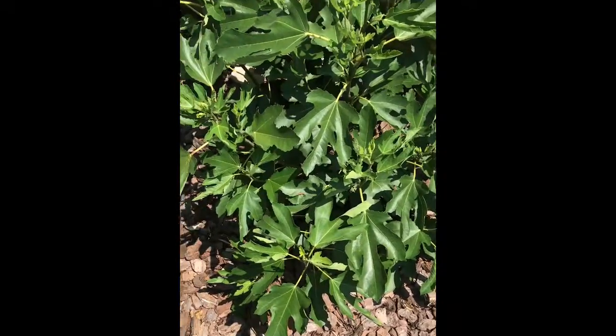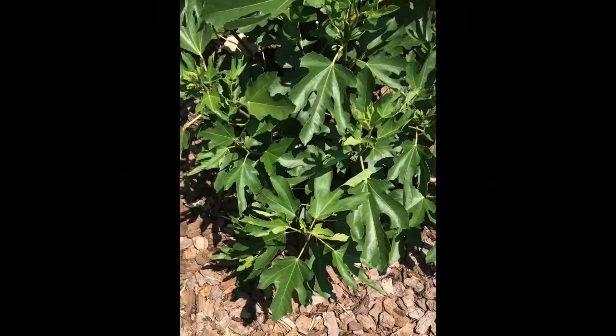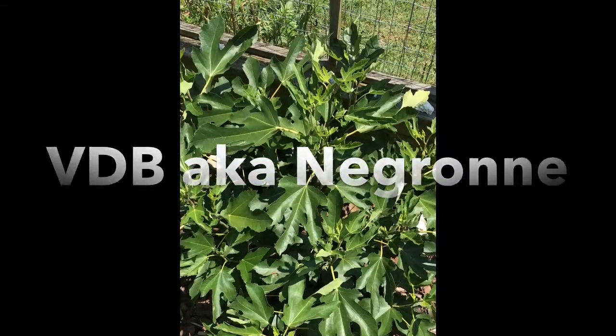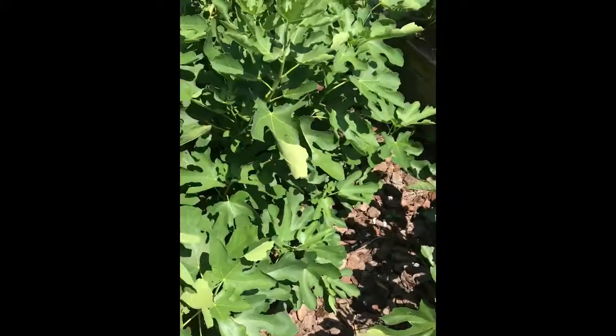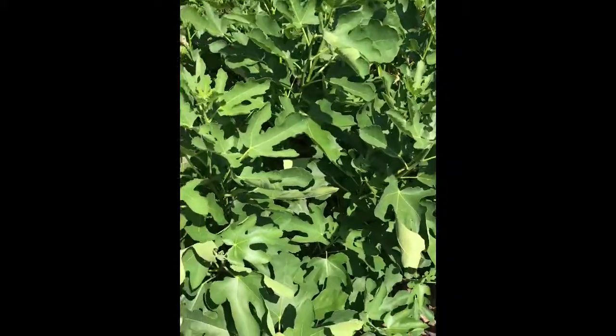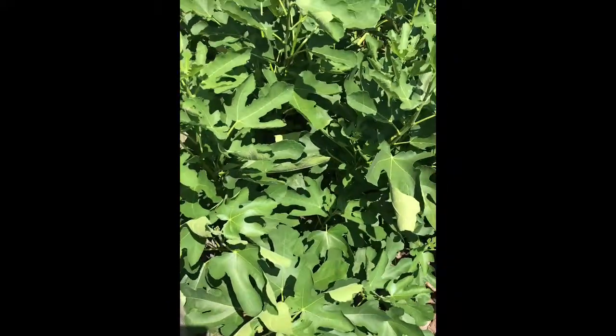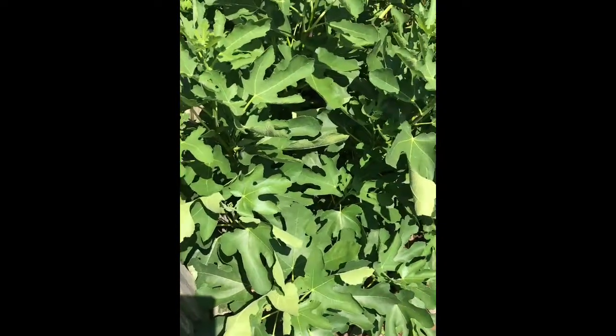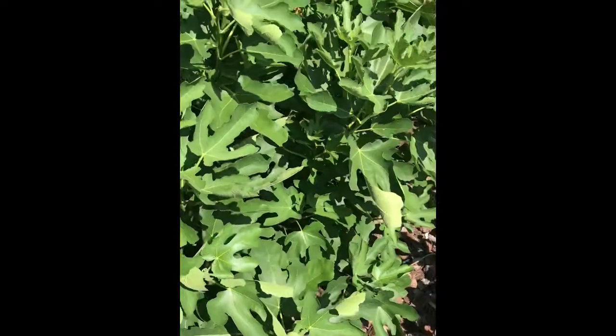This one I'm pretty sure is a Negronne or Violet de Bordeaux, which I thought would do much better here. Actually, it's very late in putting in figs. This is a Louisiana Purple, LSU Purple, and no figs on this one yet.